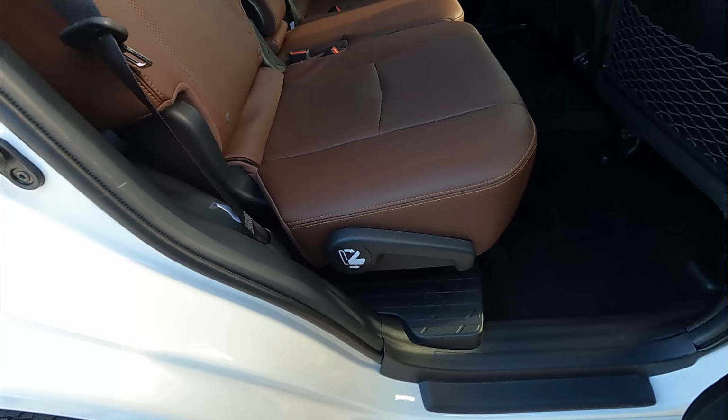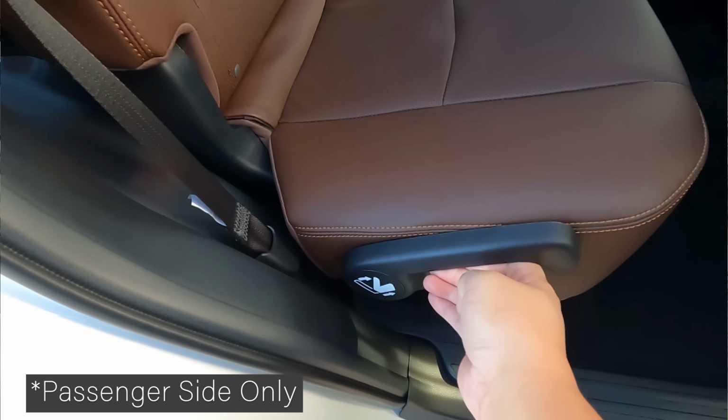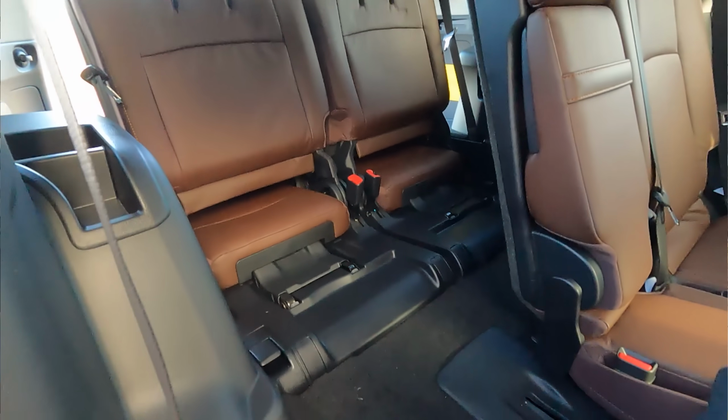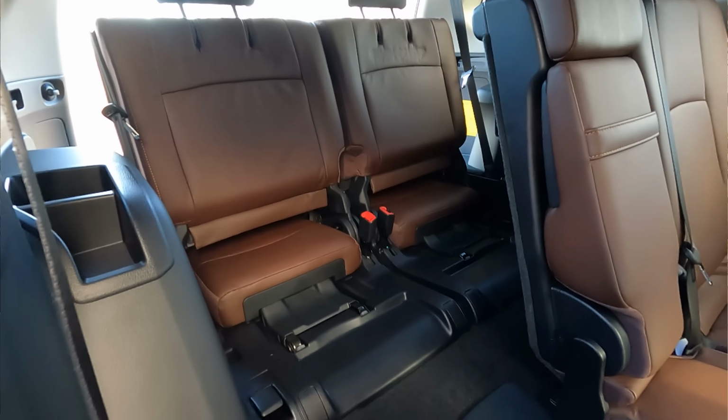Now, to get in the third row, on the driver's side only, you can move the seat forward. It does slide forward, but even when you do, the space to get in the third row is so small. It's really only reserved for kids. I didn't even test it out because honestly, I just don't fit. So if you're planning on getting in the third row, just know that it's really only meant for kids. Adults cannot get back there. Even if they did, it's impossible to get out and it's very cramped. So just keep that in mind.